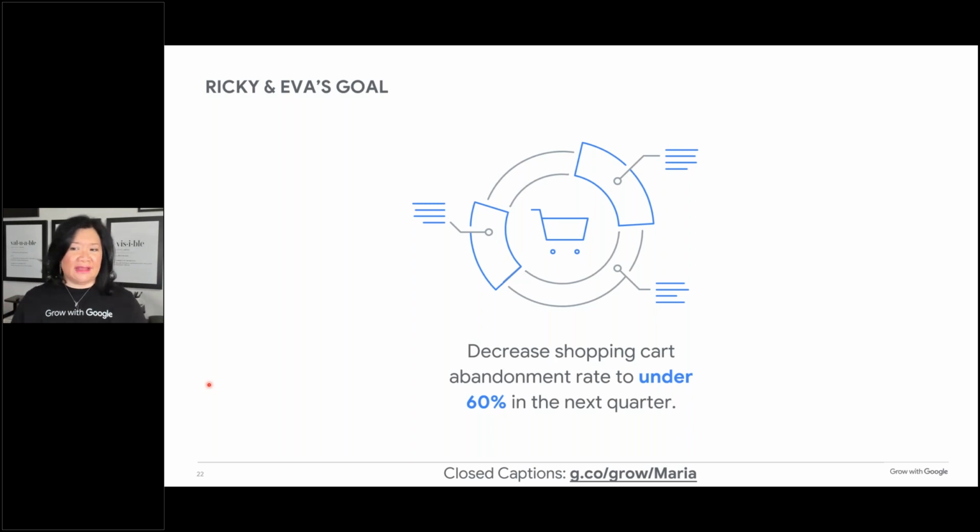What aren't we giving them? And if we decrease that, it's more money in their pocket, right? So think about that. What can they do? And again, it's in the next quarter. So they're very focused. Let's do a SMART test on that.